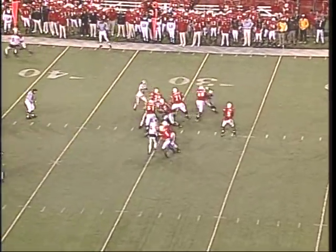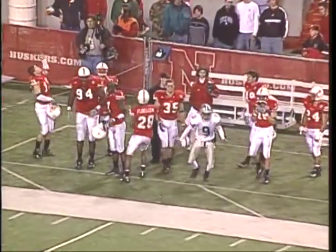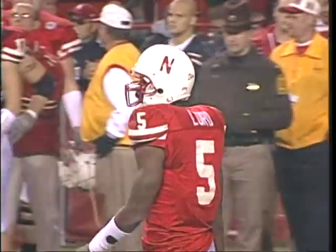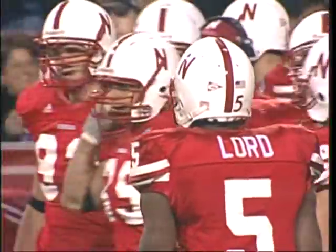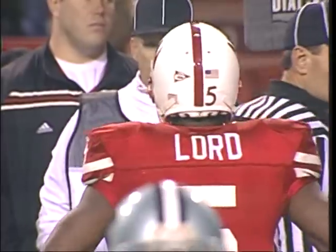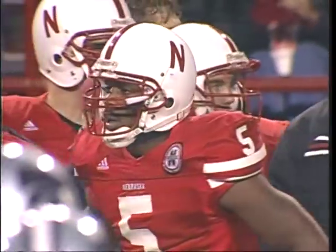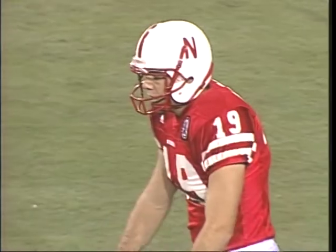Wideouts left and right. 3rd and 10 from the 34, and to the far side is the throw for Lord, and it's way overthrown for Fluellen. He is guarded by Randy Jordan. He ran out of real estate over on that far sideline in front of the Husker bench. And now Jamal Lord is just 7 of 23 for 84 yards and a touchdown. And the fans, if you can hear them, I can hear them in my headset roaring down below us. That's the K-State fans cheering that Wildcat defense as it's 4th and 10 Huskers from their own 34.